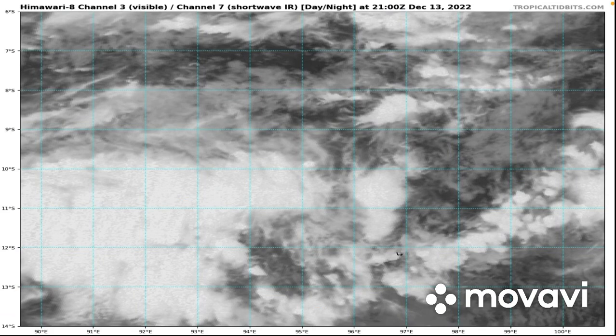Take a look at some shortwave imagery here of the storm system. We can see good convection on the southwestern side. Everywhere else it's a little bit sparse, I'm not gonna lie, but there is a low level circulation in there. Not good convection around it though. However, there is some convection between minus 50 and 60 degrees Celsius near that center, but it's definitely not enough to be a tropical storm system.